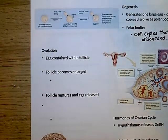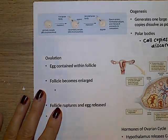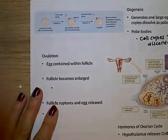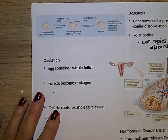And I'll try to zoom in on this a little bit. I don't have the best zoom on this camera, but that's about as good as we'll get here.